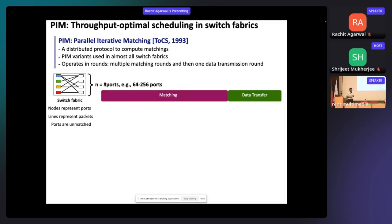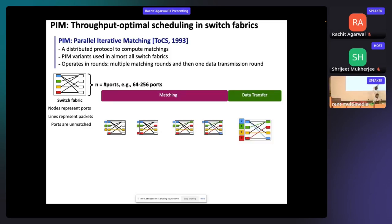Usually switches have 64 to 256 ports, let's say. The nodes in this figure represent the ports, and lines represent packets that that port has to send to the output port. The way it works is you have multiple rounds of control plane messages being exchanged. After that, you will see the blue input port is matched to the blue output port using a blue line, then yellow, orange, green, et cetera. And then you can send one piece of data after this matching. Okay, that's how switches work.